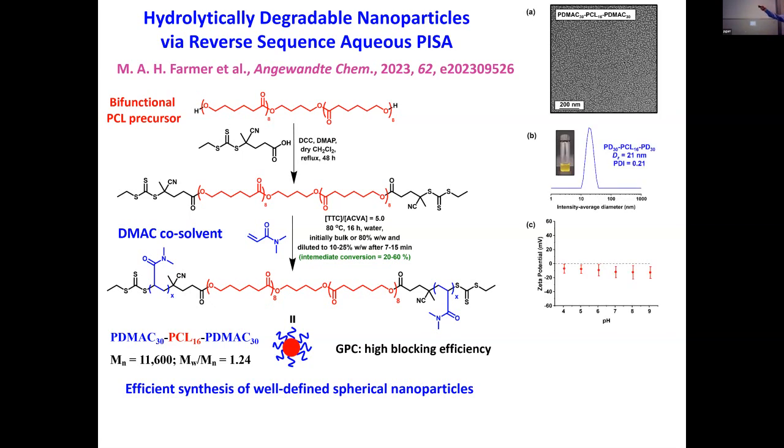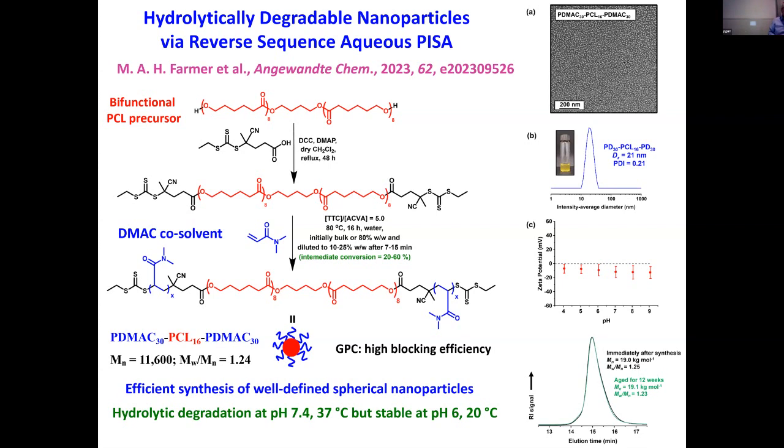This is what they look like by TEM. Very small, very uniform. Dynamic light scattering gives you a similar kind of result. Zeta potential versus pH says they're relatively non-ionic, as you'd expect for this kind of steric stabilizer block. And these particles are degradable. I'm not going to show you the degradation data here, but they do degrade in acidic or basic pH, as you'd expect. They even degrade slowly at pH 7.4 at 37 degrees.